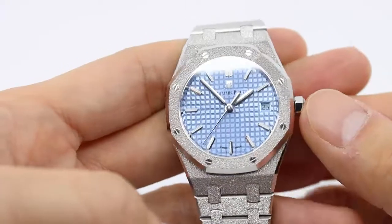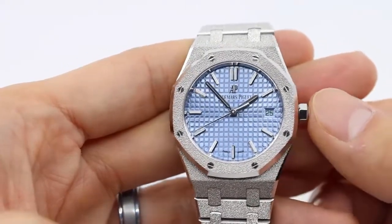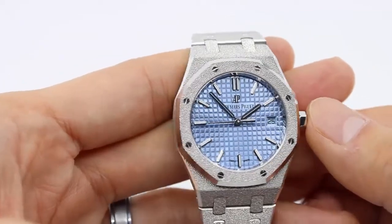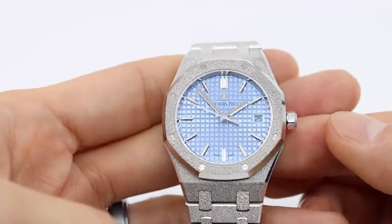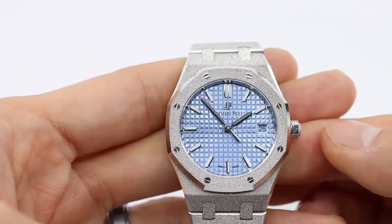Now this 18 karat white gold frosted Royal Oak is an absolutely beautiful watch. Light blue grand tapestry dial is really unique. You don't see this color much with Audemars Piguet. The way the light hits this watch makes it look frosted rather than iced out. So if you want to bling out a little bit but not too over, then this would be your watch.